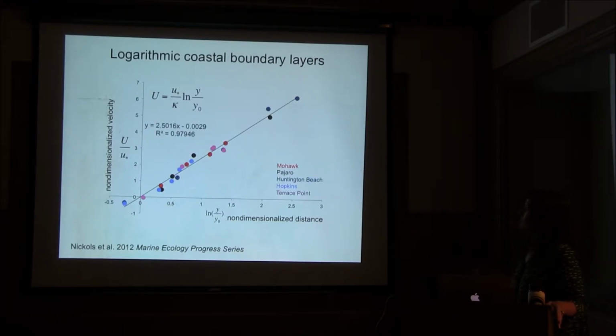If you plot them in this way, indeed they do collapse all to this line. So it does appear that these coastal boundary layers are very similar to a classical small scale hydrodynamic boundary layer. I wasn't going to talk about the mechanism that's driving this, but the physics is very similar.